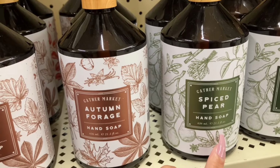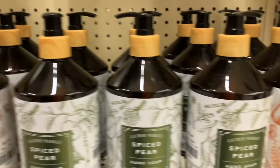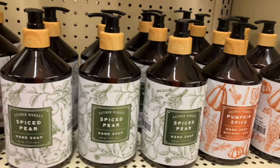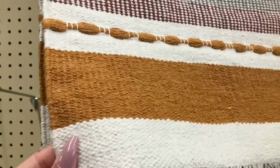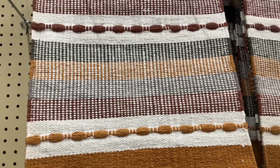These soaps smelled so good. You can smell them through the bottle. I love anything that has a little bit of spice in it. Just screams fall to me. This is definitely something that I would pick up and then just repurpose the bottle throughout fall. Let me know down below, are you into spiced soaps or anything that smells of the season? I definitely think it's a fun way to bring the season a little bit more to life.